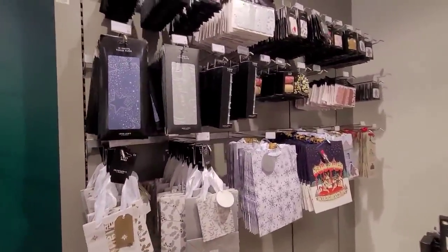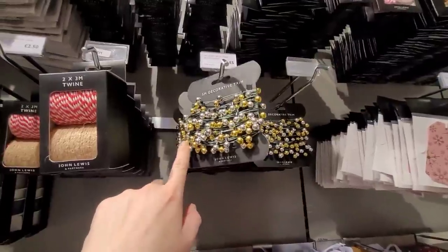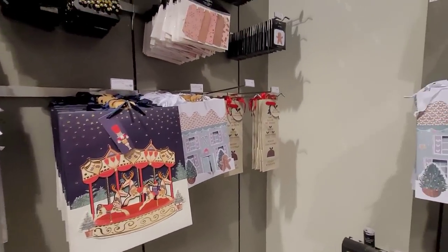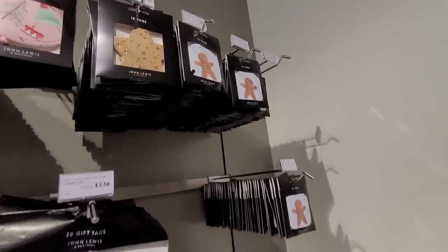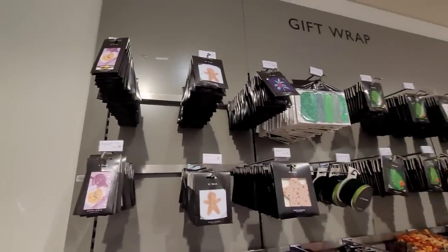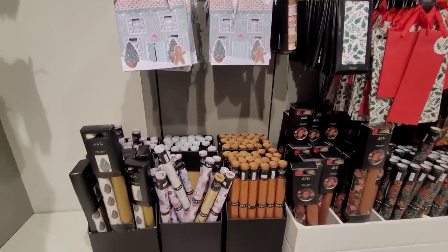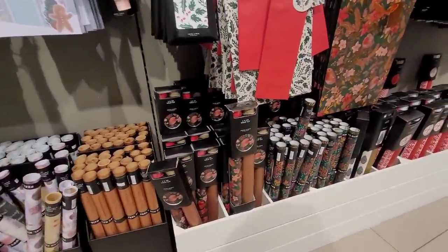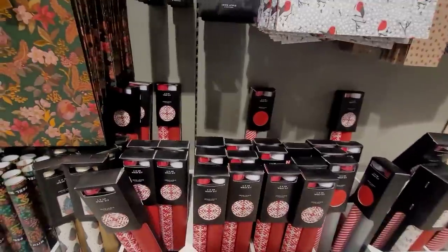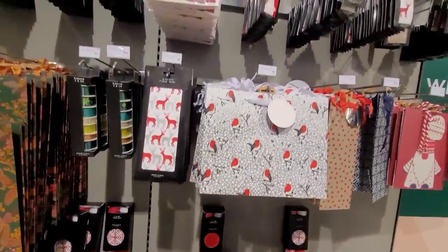Here you have your gift bags and your accessories for wrapping. These are always fun to use, aren't they? Oh, look at the little gingerbread man tags. Got wrap, loads of wrap. This is quite dark for my taste. I like a bit of glitz and glam at Christmas. I mean, if you can't do it at Christmas, when can you have all the sequins?